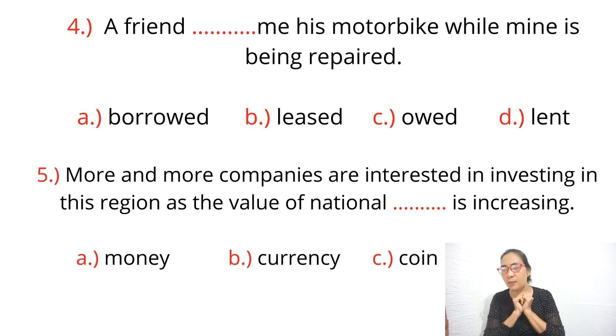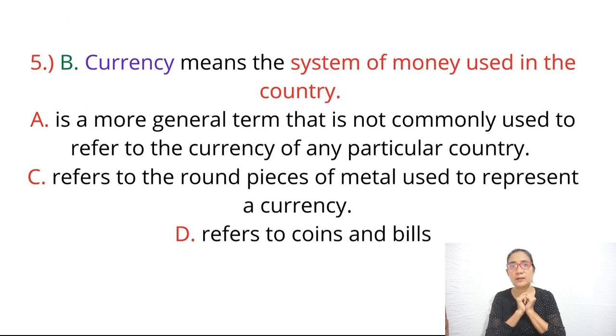Currency means the system of money used in the country, meaning the value of the money. A is a more general term that is not commonly used to refer to the currency of any particular country, so it is not related to the sentence. C refers to the round pieces of metal used to represent a currency, so it is not suitable. Letter D refers to coins and bills, which is not related.